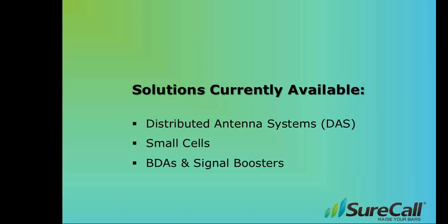There are other solutions currently available. Like I mentioned, the DAS, the distributed antenna systems. These are a great option, but again, they're not necessarily the right fit for everybody. These are great for large areas, arenas, stadiums, shopping malls, things of that nature. But I would say conservatively, 6 out of every 10 potential DAS customers you may work with, it might not be in their budget to go with a DAS system. They might not have the time to do a DAS system.